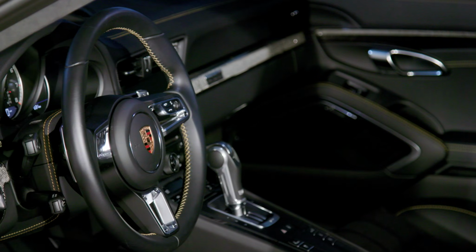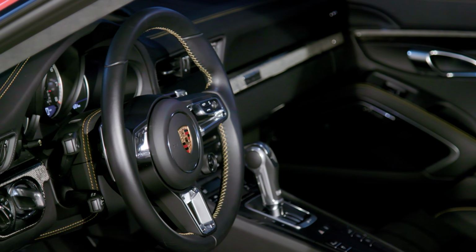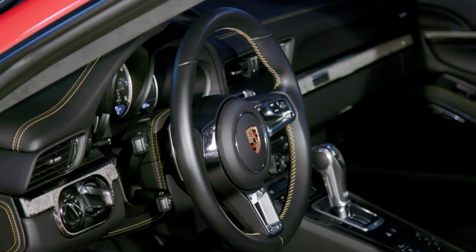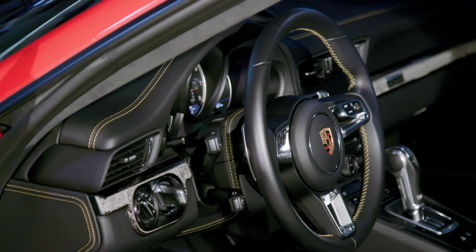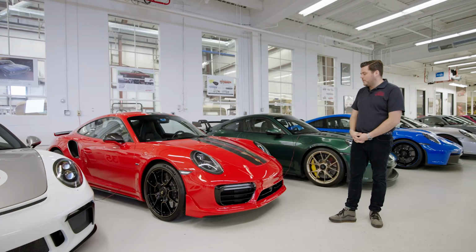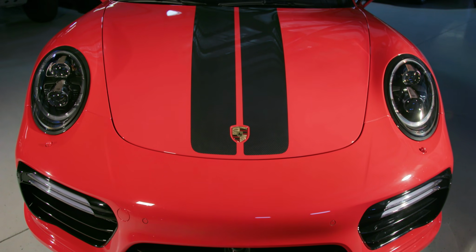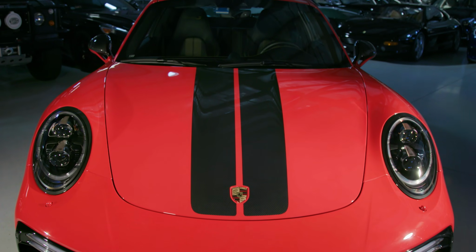You could drive this to California and back and not even think about it. And very well equipped, and a lot of the little features that you got with the exclusive series, all the gold stitching, the seats, the gold, really cool. I love the hood, all the carbon fiber, just a really unique part of Porsche's 911 history.